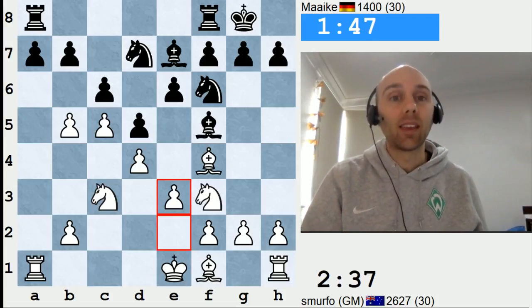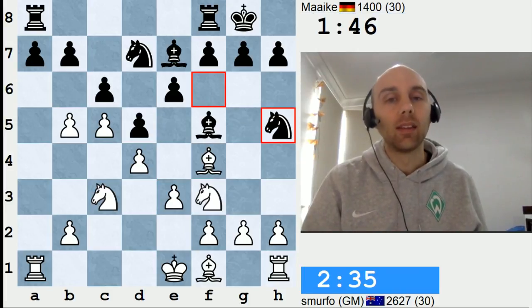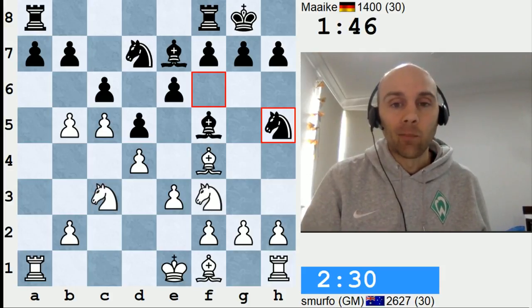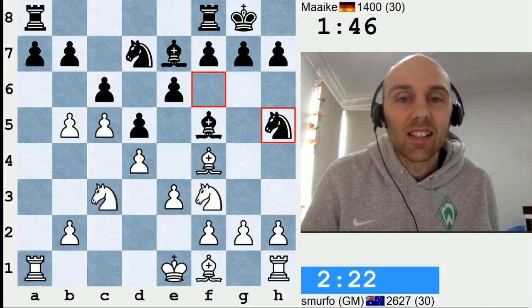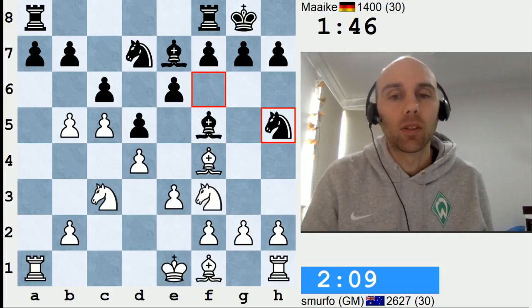A bishop on f4 is in the game, because the b8 square is important, whereas the bishop on f5 is not really in the game. That's a good move, actually. Knight to h5, that's a good move. In fact, I probably should have played h3 the move before, because that's slightly annoying for me. Still, yeah, that was a bit stupid. That was a bit stupid. I take full responsibility for that.